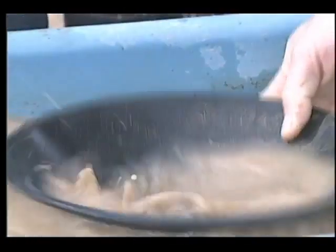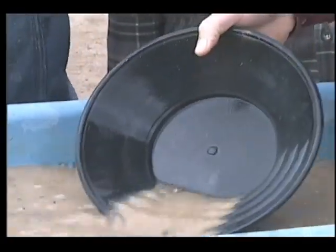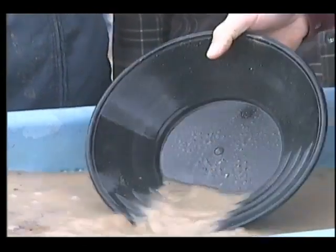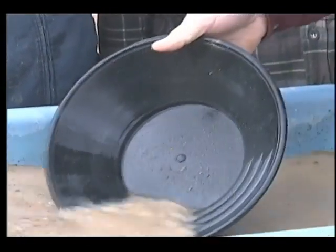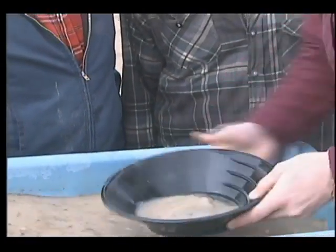Pick the larger rocks out. Good looking material anyway. Not a lot of black sand. Yeah. Well, that's really what you're looking for. If you find a lot of black sand, eventually you're going to run into a gold layer in there, probably. Most usually, anyway.